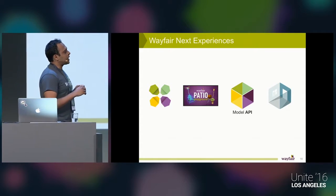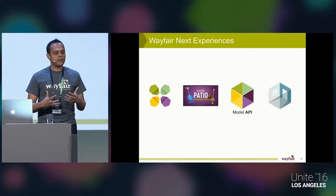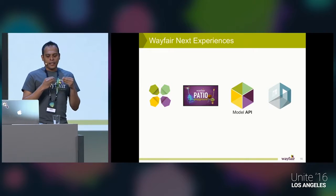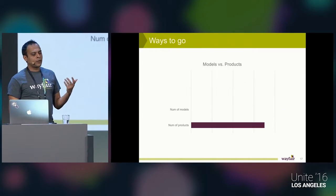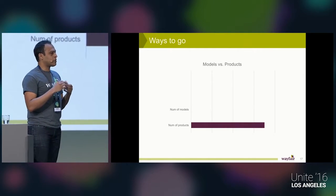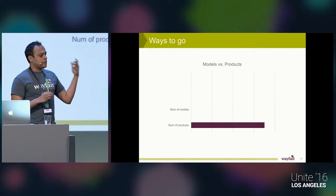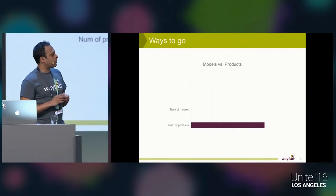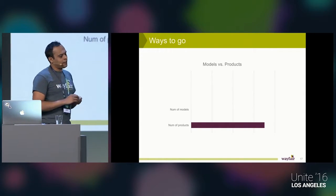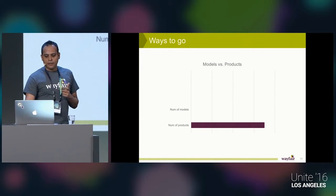But all of this stuff is what's common. All of these things are actually powered by 3D models, right? So that's where the power of these apps lies. It's the content. We currently have around 10,000 models in our catalog, so 10,000 products have these 3D models. And we have around 7 million products in our catalog. So you can see that it's a very, very small percentage of the number of products that we have in our catalog.